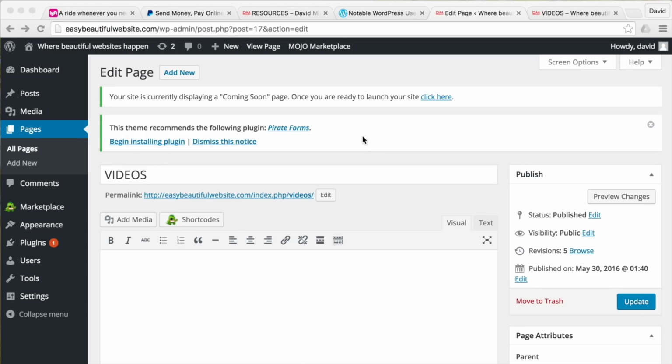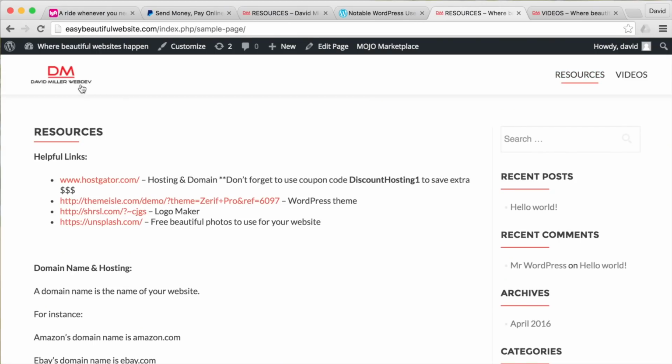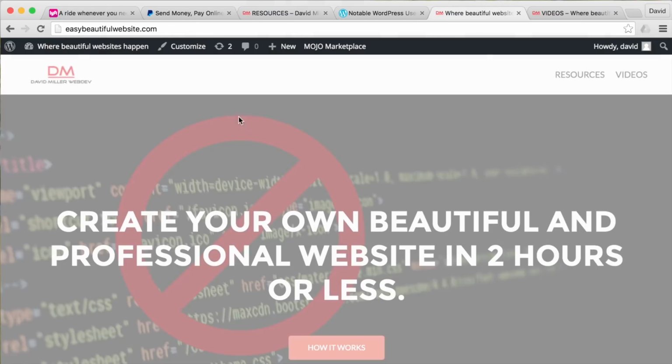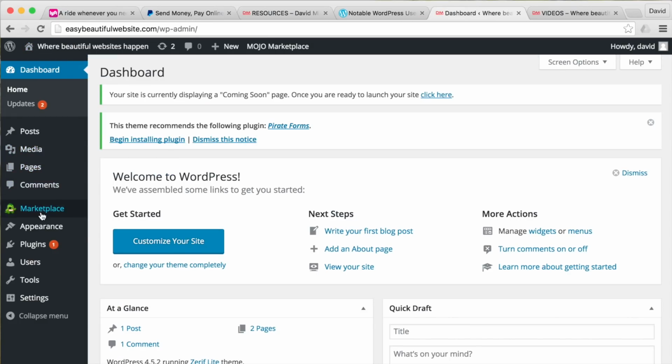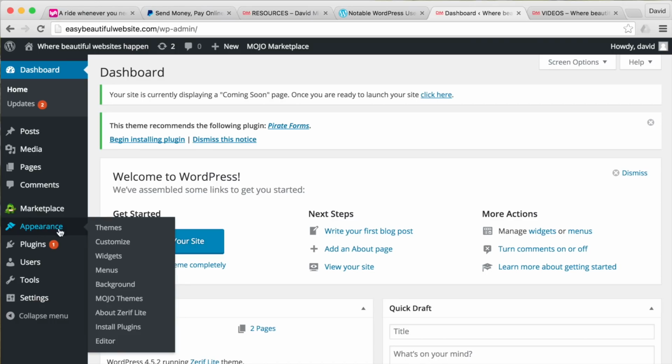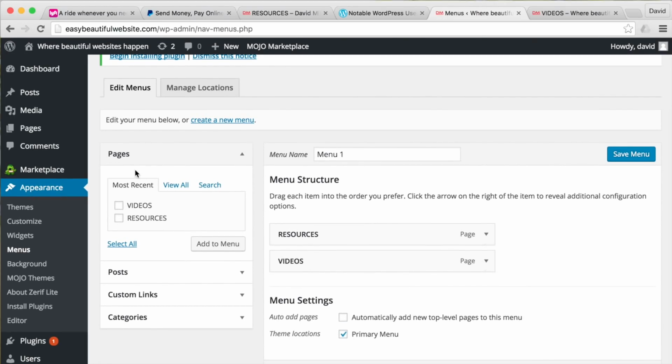Now let's suppose, if we're looking at our website, we want to place a home button up here. So rather than just having our logo always return us to the home, as it is right now, we hit that, and that will take us back to the home page. Suppose we want an actual home button in the navigation menu. The way we do that is we go to our dashboard, and we go down to Appearance, and under Appearance you hit Menus, and under Menus you're going to see the pages that you have.